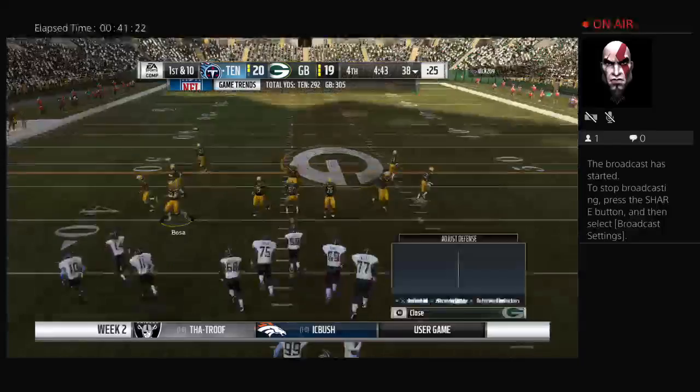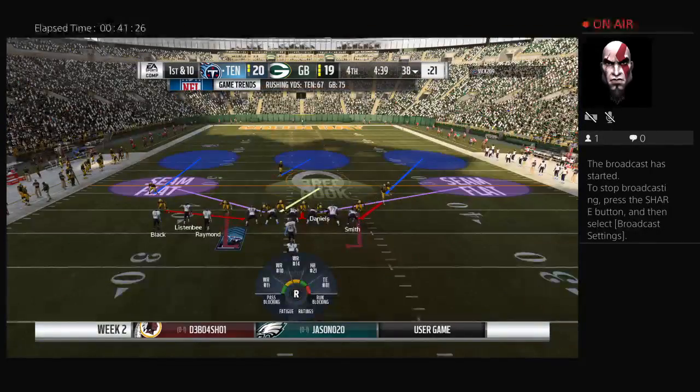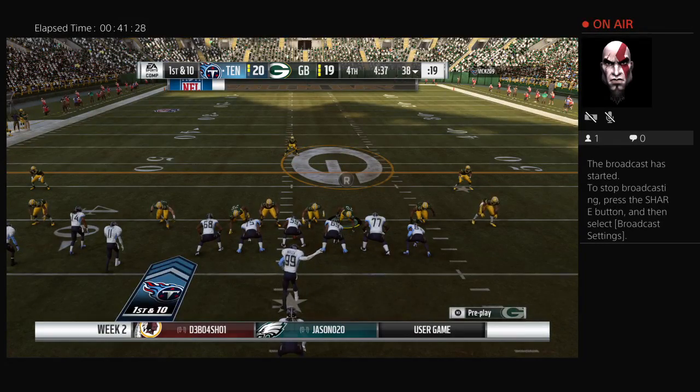Mariota now 6 for 6 since coming back out of the locker room. It's 1st and 10. Keep it rolling, keep it rolling.